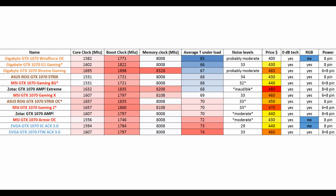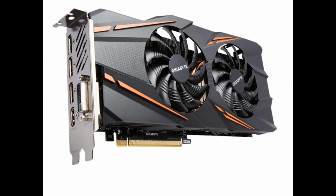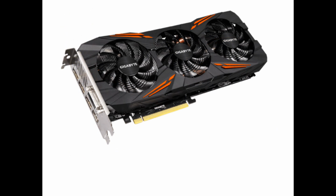The Armor card from MSI is clocked lower and runs hotter than the MSI gaming variants, but it also costs $10 less than the cheapest MSI gaming card, so nothing surprising there. The EVGA cards are at the bottom with lower pre-overclocks and highest temperatures. Now, if I were to choose between all these graphics cards and would want the cheapest and coolest card only, then I would definitely go with the Gigabyte Windforce OC one, because it is only $400 right now and stays at an average of 65 C. My second choice would be the Gigabyte G1 Gaming, if you really want that RGB lighting.